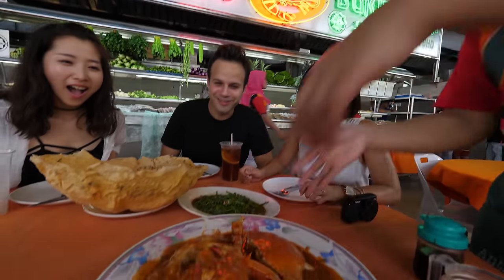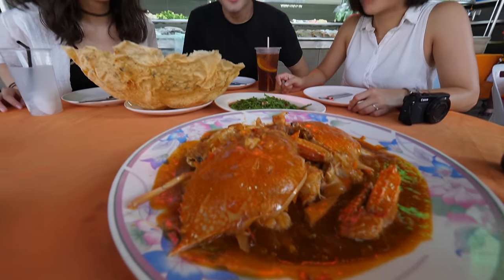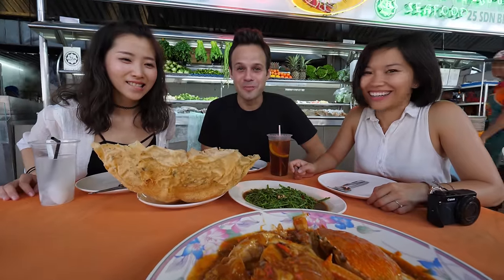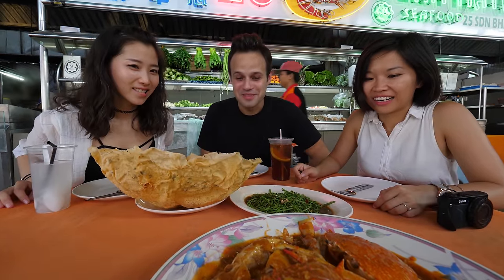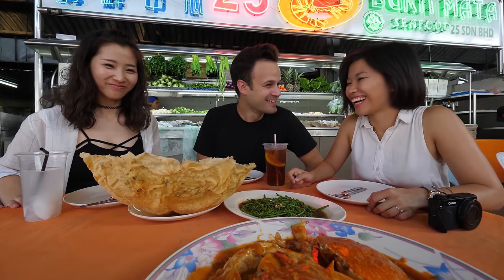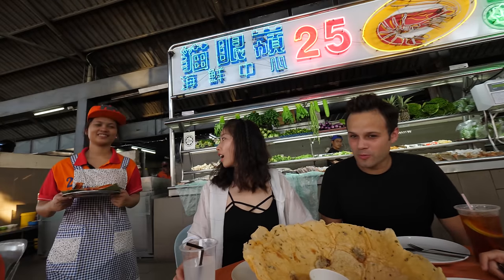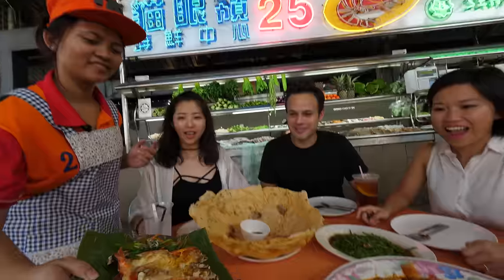Wow. Look at that chili crab. Oh. What is it? Wow. We got one more coming. Big monster prawns. This is a little bit more than a snack. Are you sure this is a snack? I don't know how we're going for dinner after this. Oh, and here's the prawns. Wow. It's all here.